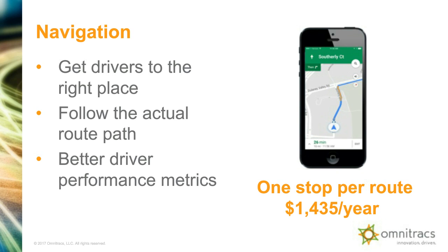Also allows for you to have accurate driver performance metrics. Having accurate metrics for actual versus planned is important because you want to be able to compare apples versus apples. This is the route plan I gave you for today. Did you follow that route plan? Yes or no? If you give them a route plan and then send them off with a navigation app that can't adhere to the paths that you've chosen in the route plan, it's very, very difficult to actually hold them accountable in an actual versus planned scenario. So if you misnavigate to just one stop per route per day, it's literally about $1,400 a year.